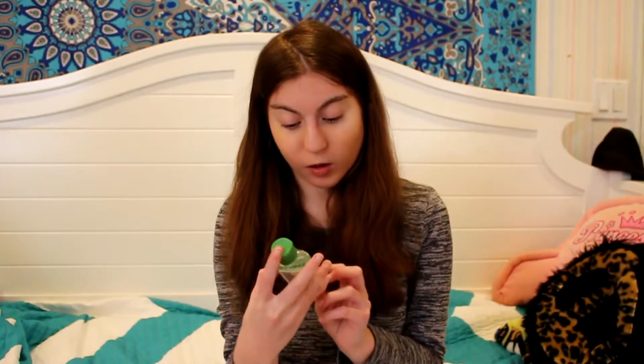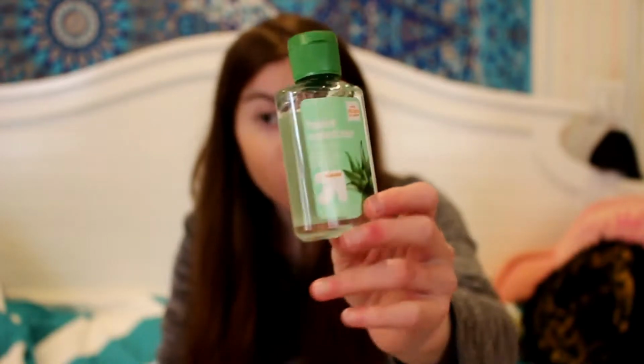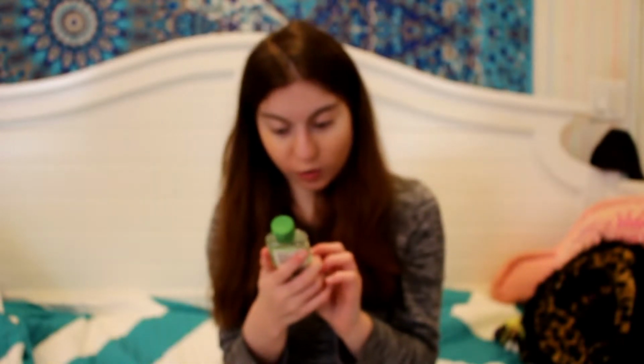So this is a hand sanitizer. This is the hand sanitizer from the Target brand with aloe. I'm one that hates germs, so after I eat or anything, I always put on hand sanitizer. So I figured I must bring hand sanitizer with me to Israel or I'll freak out. You know? I don't know if anybody else is like this, but I am. I don't know why I'm just like this. I have no idea why I've gotten like this.